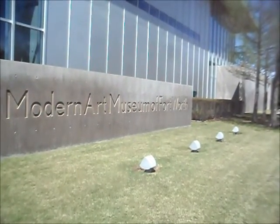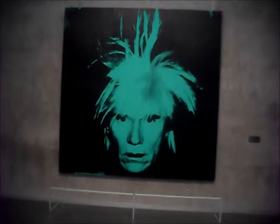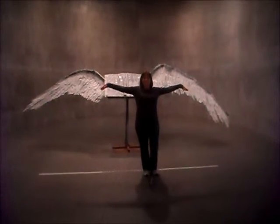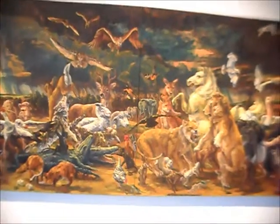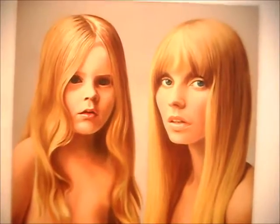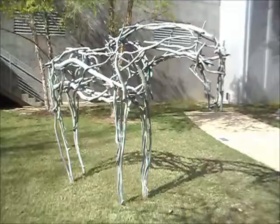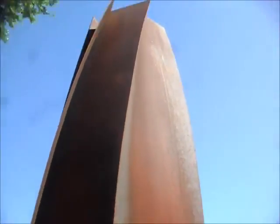Modern Art Museum of Fort Worth. Guess who? Andy, of course. The Ark, as in Noah. There is some modern art being decently done. Looks like bleached wood, but it's actually bronze. Carbon steel. And this stuff is thick too.